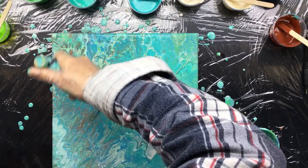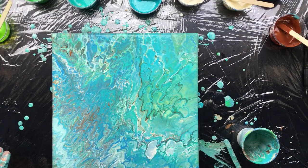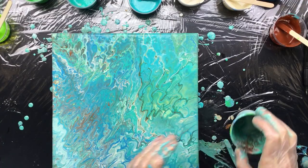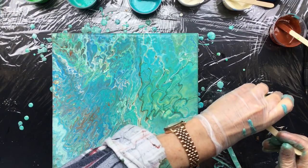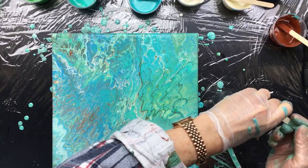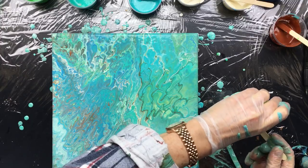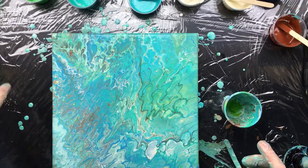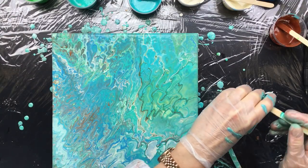And right now I'm making sure that all the air bubbles are out. And they are. And now I'm going to come in with the rest of the metallic colors. That's why I didn't use everything, because I thought, if it doesn't really pop up that well, I can do something with it. I love these colors, so we're going to keep those.